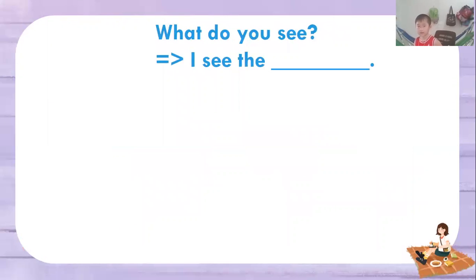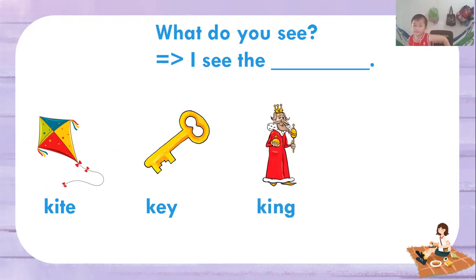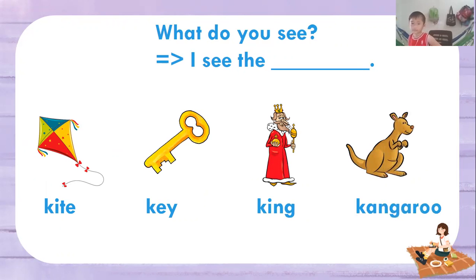What do you see? I see the kite. Now, what do you see? I see the kite. What do you see? I see the key. Good. What do you see? I see the king. Good job. And what do you see? I see the kangaroo. Good.